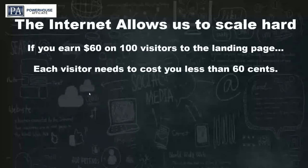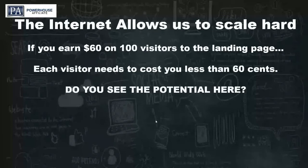Now, for anyone that's ran traffic before, you know that 60 cents is actually a fairly expensive click. There are way less expensive clicks than 60 cents a click. So to turn this calculation into profitability is not going to be too hard, assuming you have the right landing page, the right offer, and the tracking set up. So do you see the potential here?